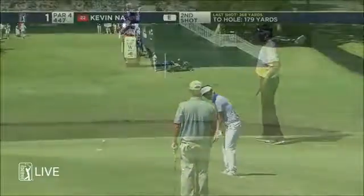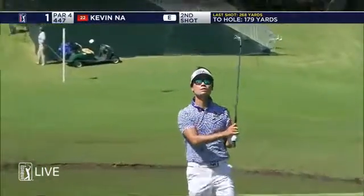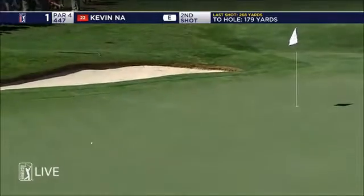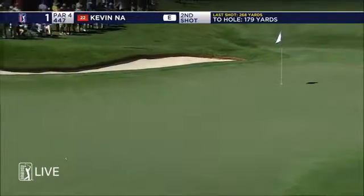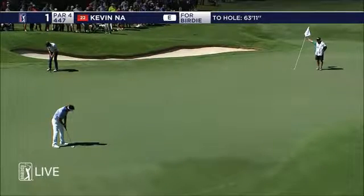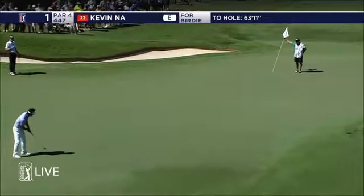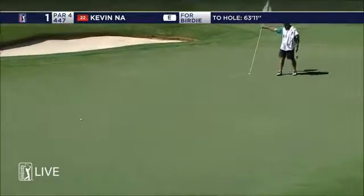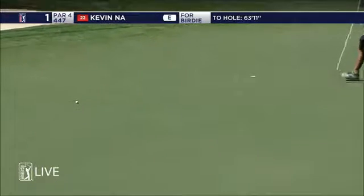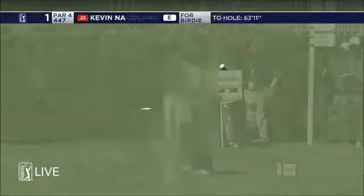Yeah, and Mark, see all the guys struggling. Ball looks like it's sitting up pretty well. Might have gotten a bit of a flyer. It's so hard to hold these greens. Mark, that's a pretty good effort from there. At least he left it below the hole.